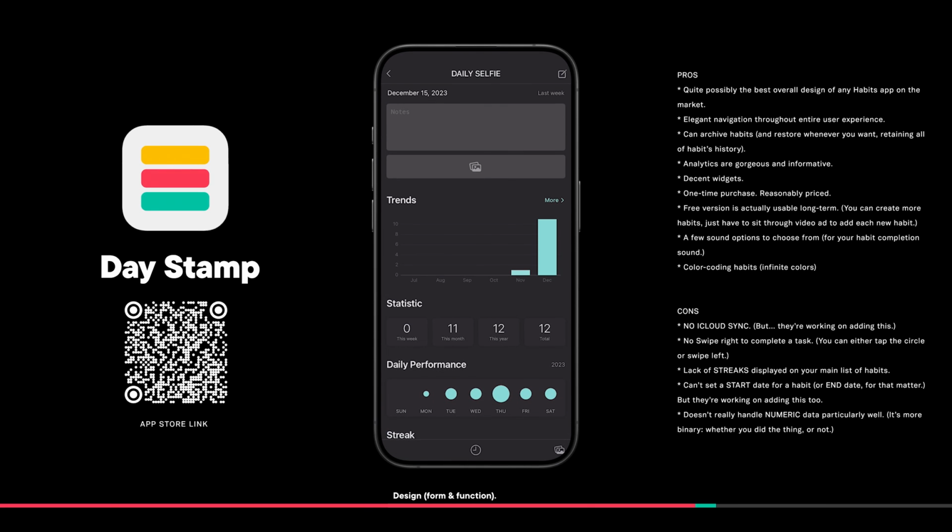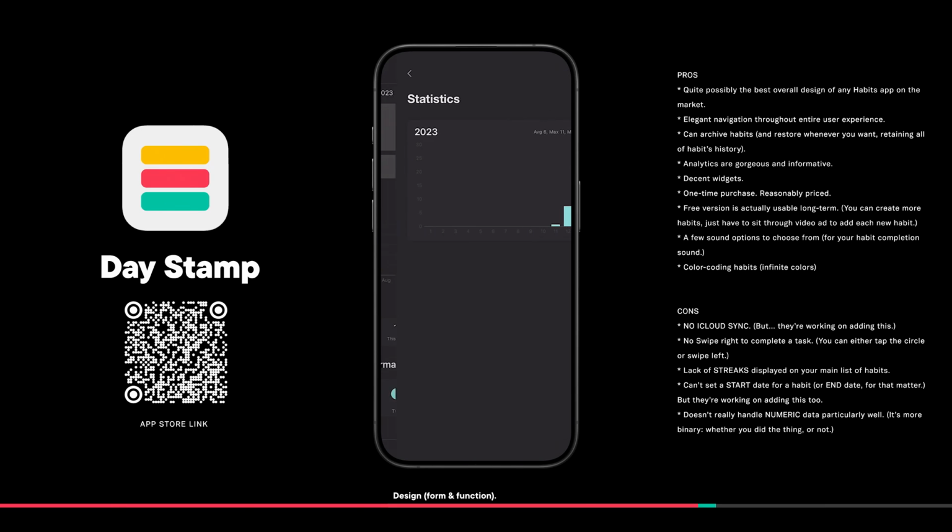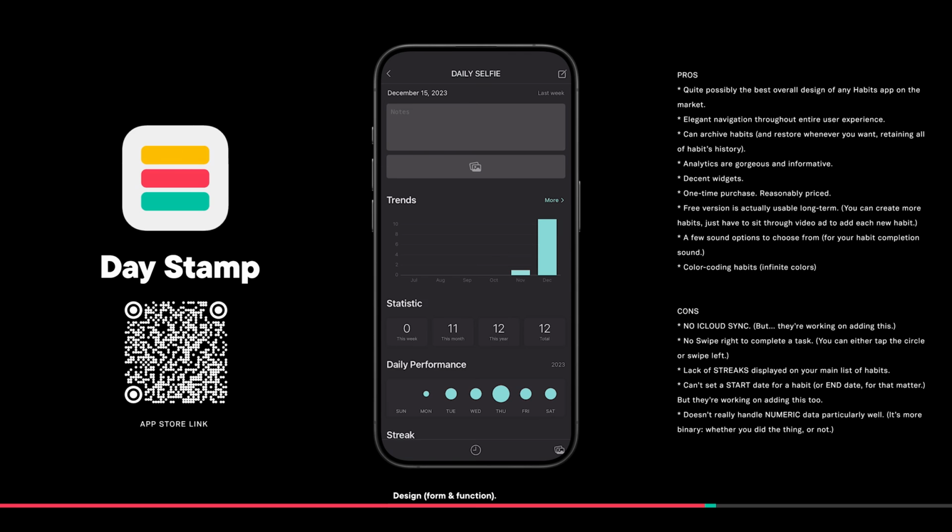Oh, and real quick, just next to trends here, there is a more button. This shows you per month how much you've been doing your selfies or whatever, and with this little more button you can zoom out for the whole year. So it's not just recently, but for the whole year. And you can tap on these individually to see the exact total for each month. Again, I haven't paid for the premium version yet. It does say you can access all data with premium. So as good as this is on the free version, if you go ahead and pay for it, it can only get better from here.